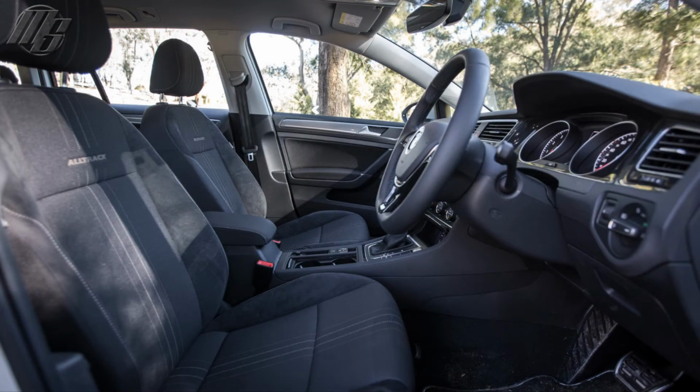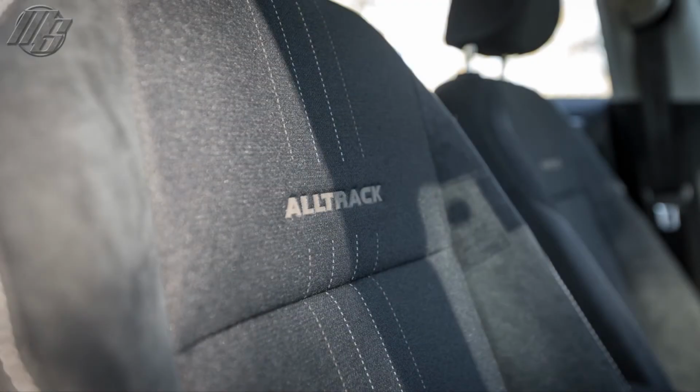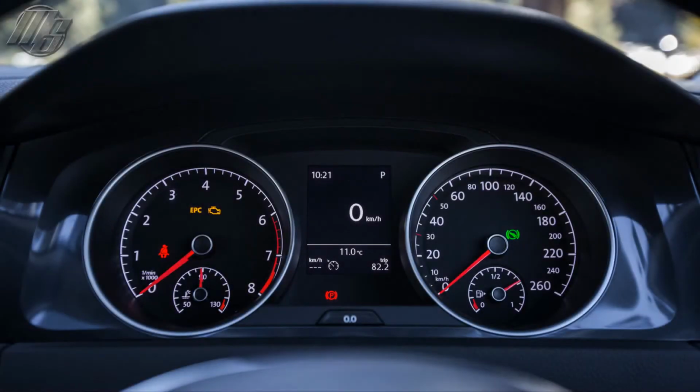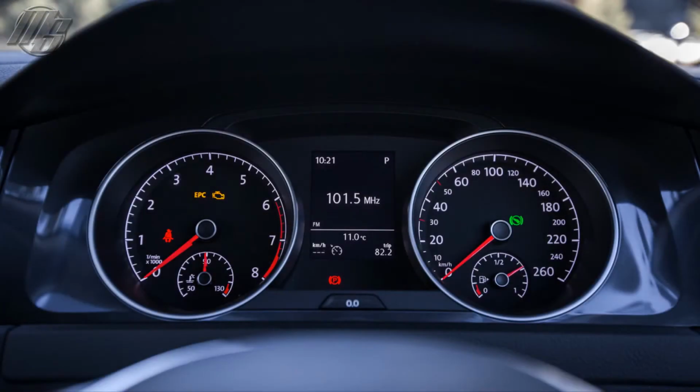The Honda CVT is not bad as far as these boxes go, but elicits a keening drone from the engine under heavy load, at the point where the Volkswagen is still surfing a giant wave of torque. The drivetrain in the Alltrack is an absolute cracker. The Honda's? It's just fine.